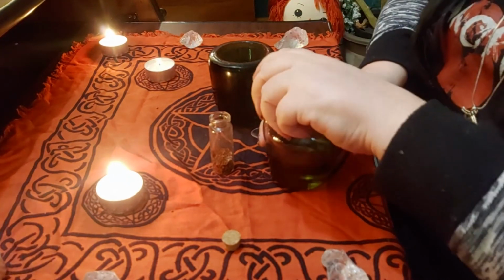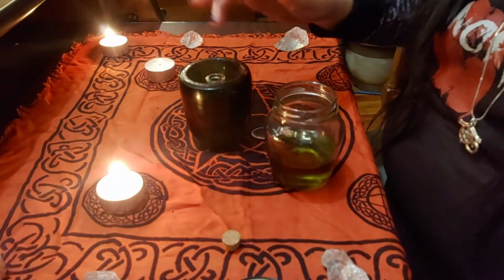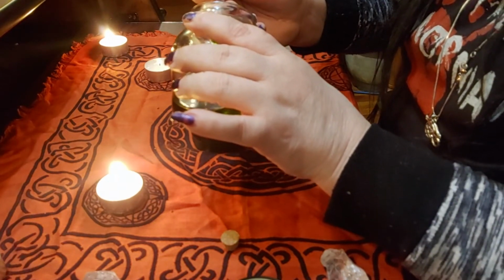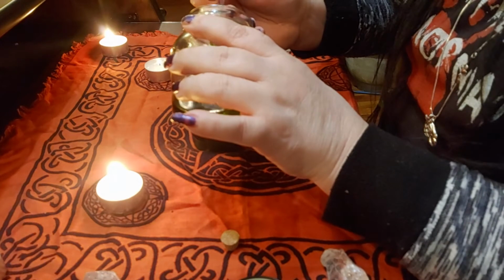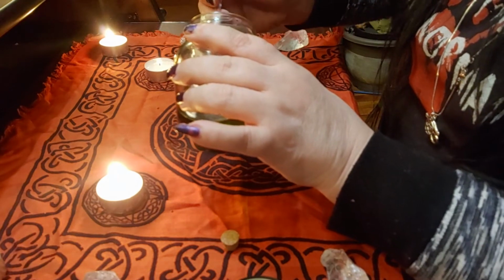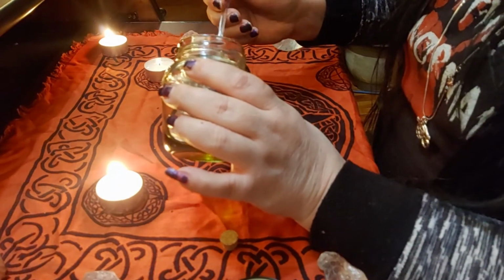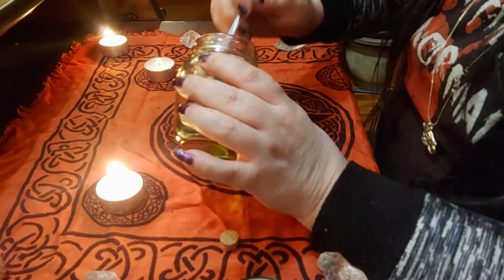Open it. Then I like to put my veil in here, so if the oil drops out or leaks out. So as I'm adding the oil, I think and meditate of what I want this dragon's blood to do for me. And I continue to do this until my little bottle here is full, or almost full.